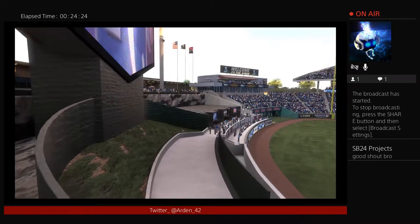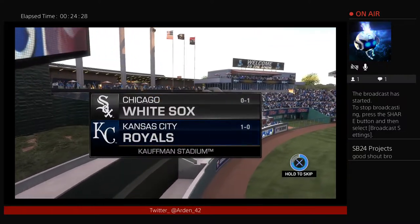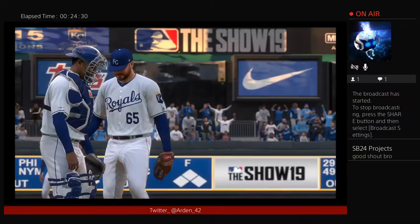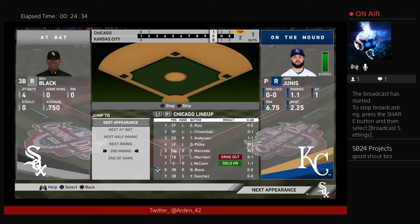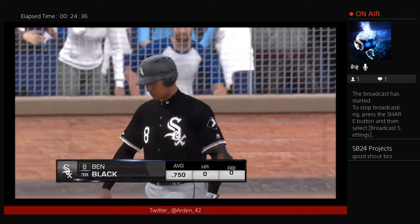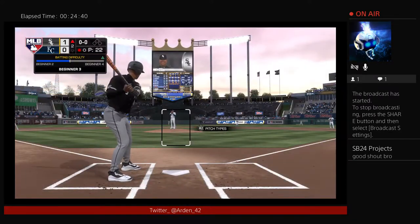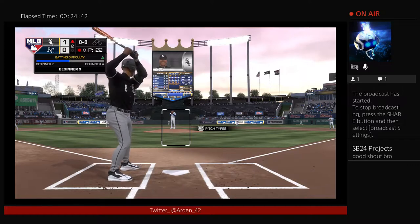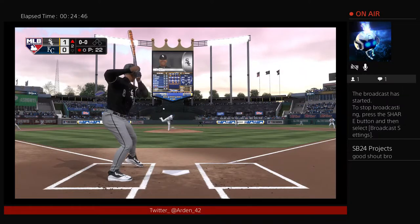MLB The Show has Saturday Night Baseball from Kauffman Stadium in Kansas City, Missouri. Tonight, Jake Junis, a right-hander from Illinois, will be the starter here. Stepping up to the plate, Ben Black, as he'll get his first opportunity in this one. Ready to deliver, here's the first pitch.